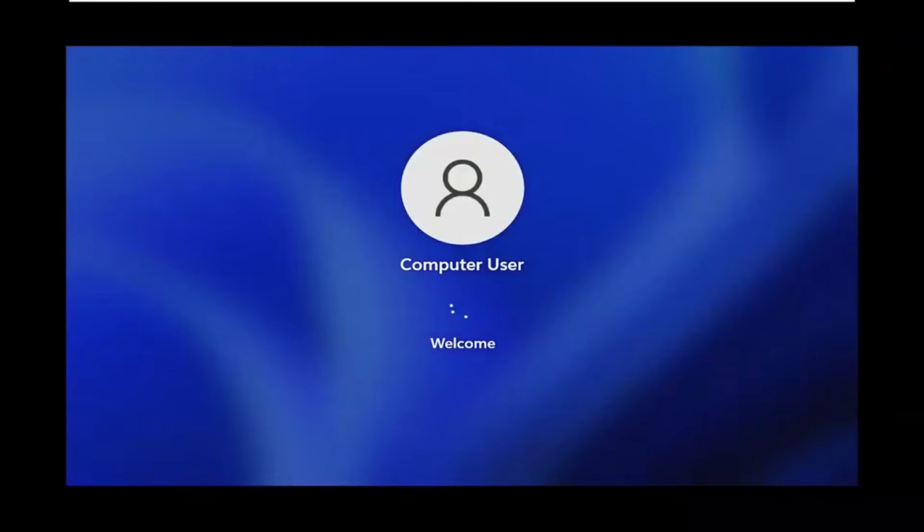But then at this point, you go ahead and check for updates in Windows 10, let it update to Windows 11. At that point, you should be good to go.